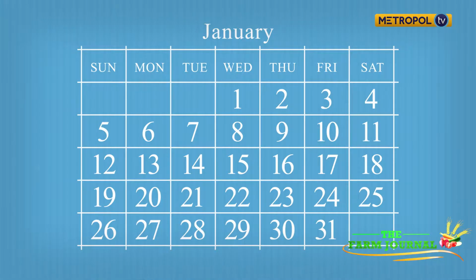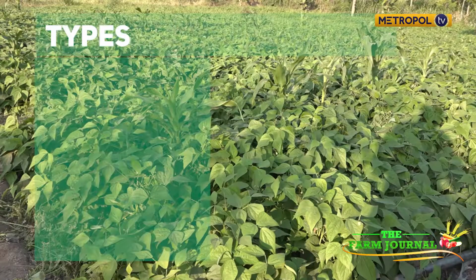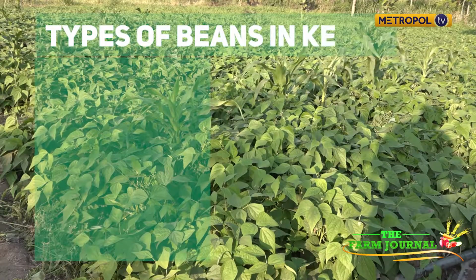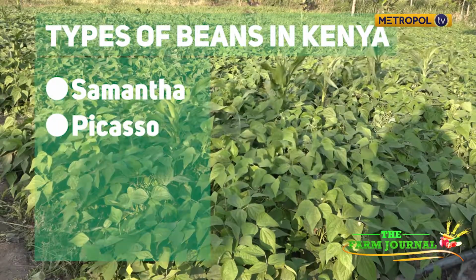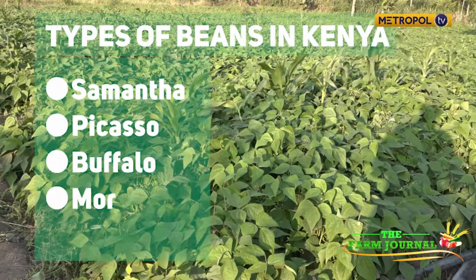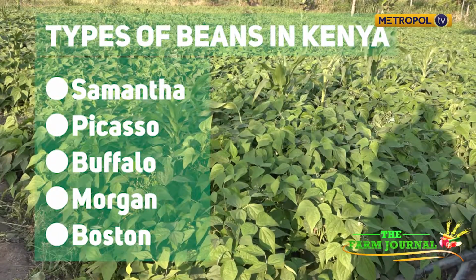They can be grown round the year with the aid of irrigation. There are about 130 varieties of the bean, but in Kenya, Samantha, Picasso, Buffalo, Morgan, Boston, among a few others, are the varieties you will come across.